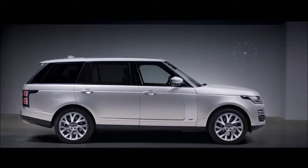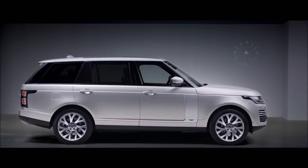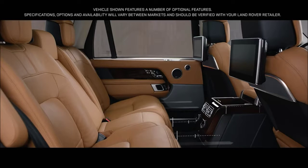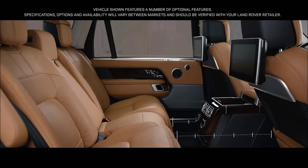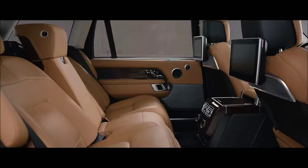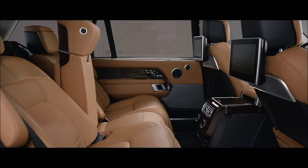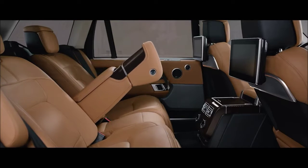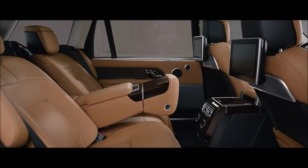Range Rover long wheelbase provides passengers with unrivaled levels of comfort and refinement. It features 186 millimeters of additional legroom, and rear executive class seats offer a 40-degree powered recline. They can also be folded to increase load space capacity.